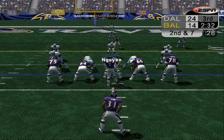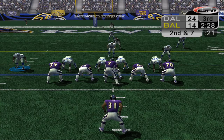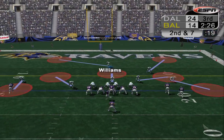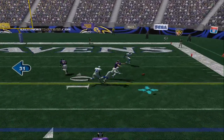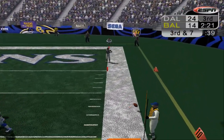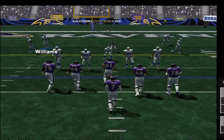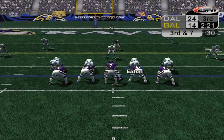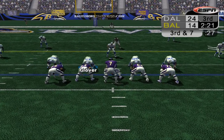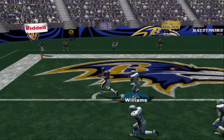Second and 7. Ball at the 17. Bowler throws a heater to the right sideline and it's incomplete. Dexter Copley was on the short out from the get-go on that last play and was able to get in there and make sure it was incomplete. On second down, they try for the first, but it's played well by the defense. That will bring up third down.